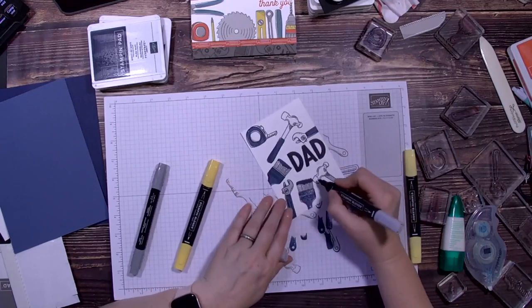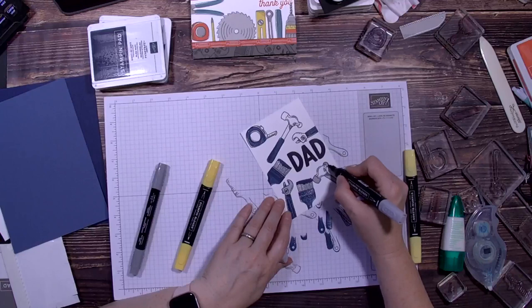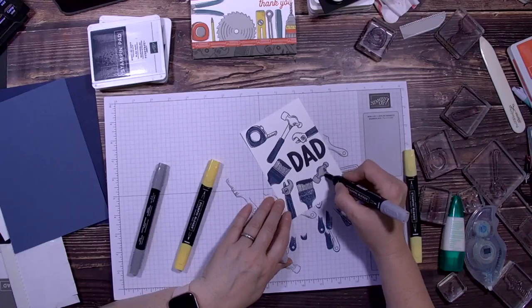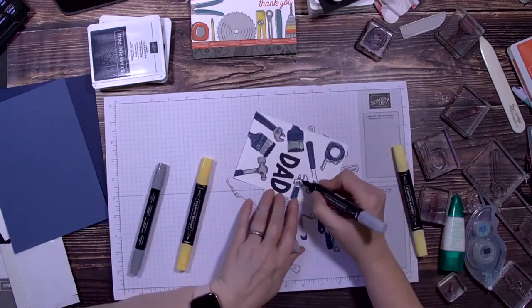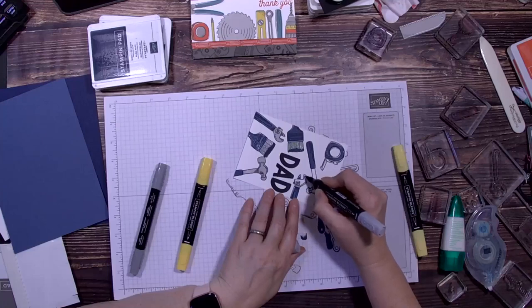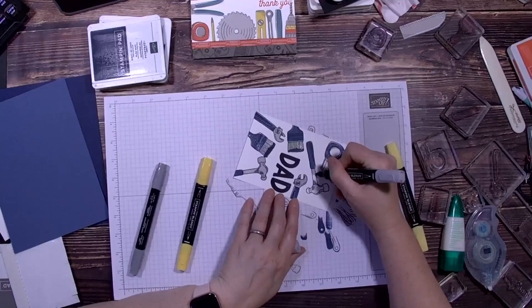Very simple card, but I love it. Very much just stamps, ink, and paper. There you go. So that is another card, and we can stamp the inside. If we grab the paintbrush, and the paintbrush handle, I was a bit lower on that one.